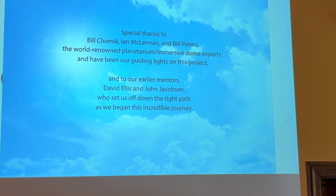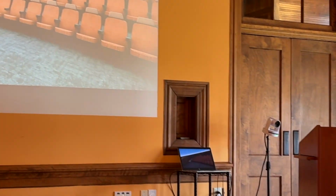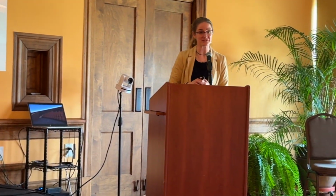The timeline of the construction is that we will close the building tomorrow. So this is it, folks. This is your last time in for a little while. And we're going to start construction the following day, on Friday, essentially. And then we are going to work to finish the project by the end of 2026. We're going to finish the envelope of the building by the end of 2026.